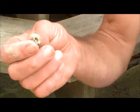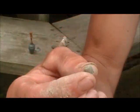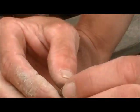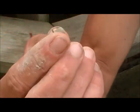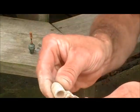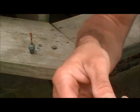Found a cushion cap. I ain't found one of those in a while. Looks kind of big. I guess this may be the same size. I have quite a few other ones, fired and not fired. This is not fired. Three ringers. Drop three ringers.